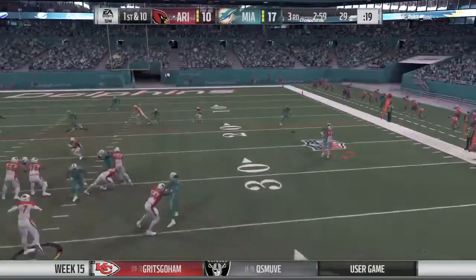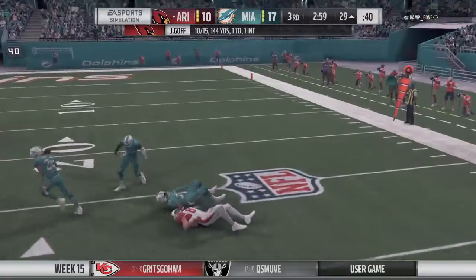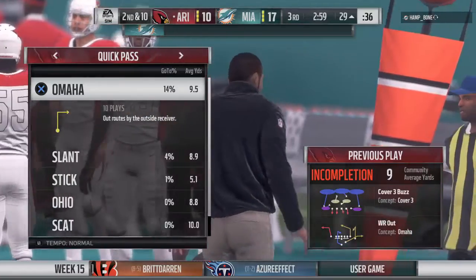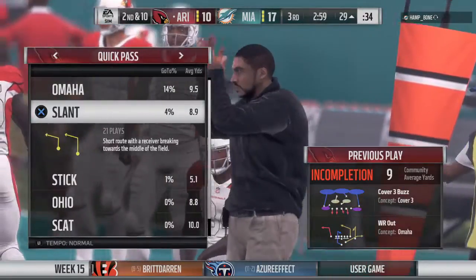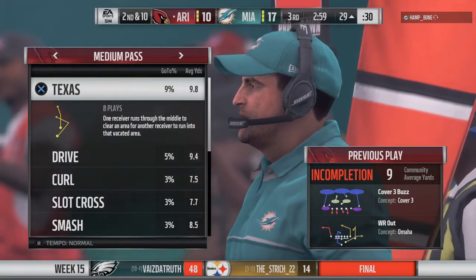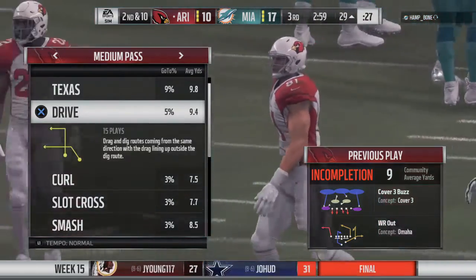After the interception, here's Goff. He couldn't quite hold it. Got hit. Ball pops out. Incomplete. That would have been a great catch, but it's real difficult to hold on to it because it was contested all the way. Would have been a great play if he'd been able to haul that one in.